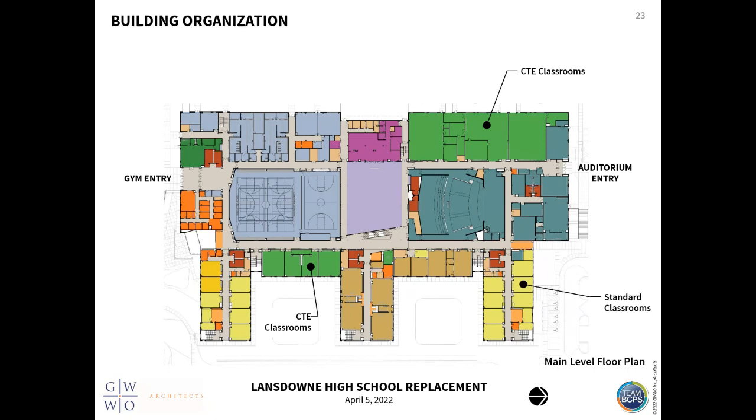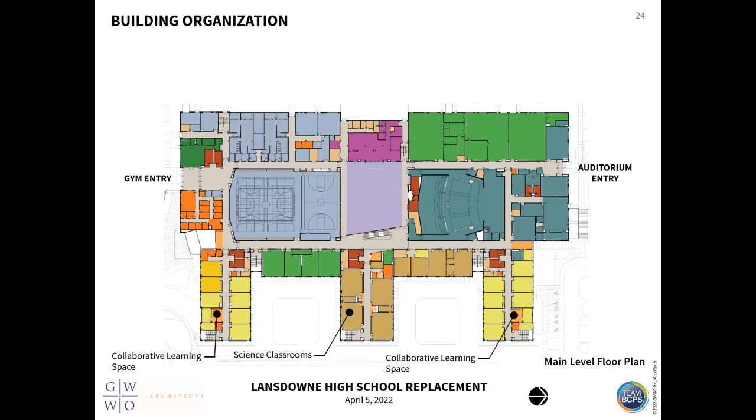Standard classroom wings, standard classes throughout the space. Special education classrooms are located in the wings as well. The science wings in the center. And again, collaborative learning spaces in every classroom so that all students have access. Our guidance is centrally located.